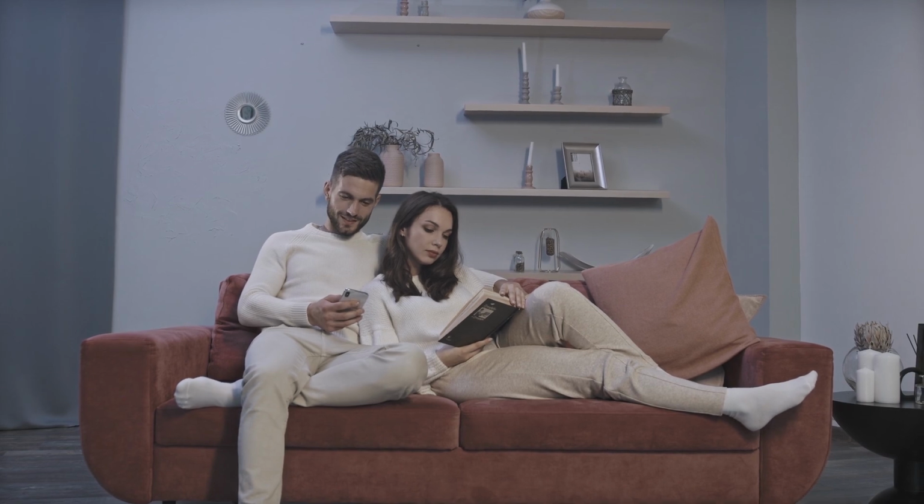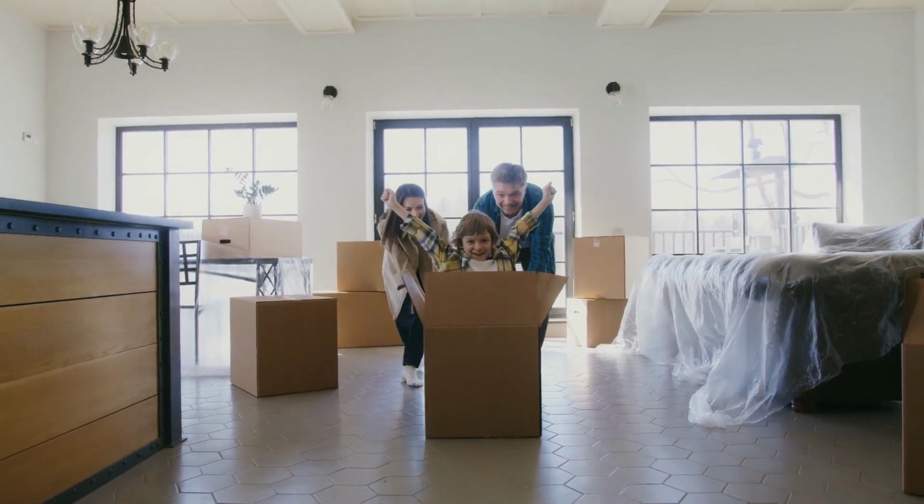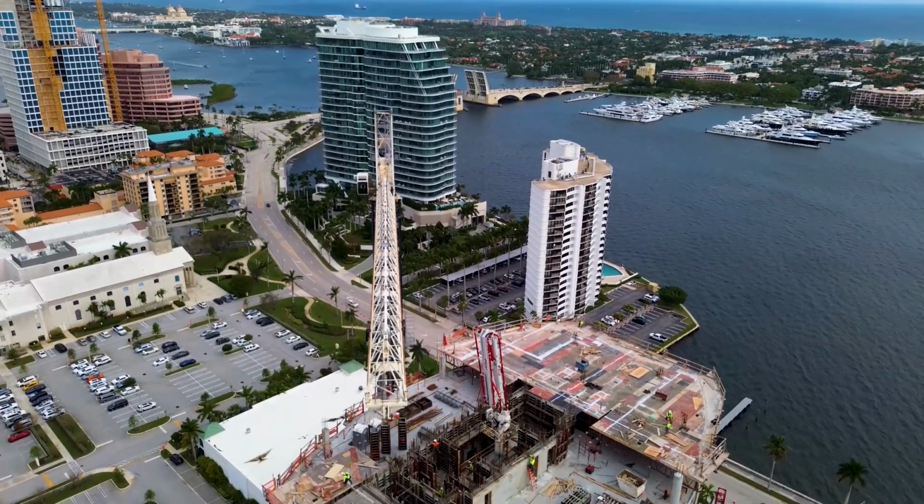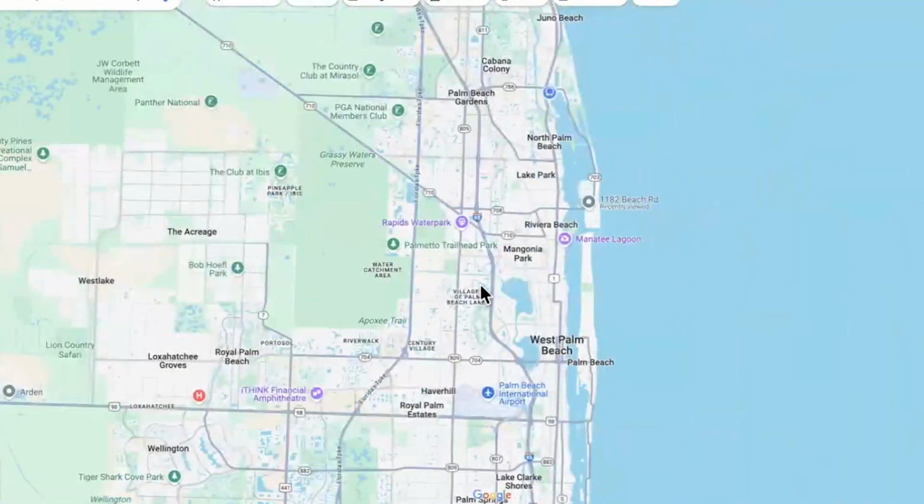But the people that came with interest were young couples starting families, mature people looking for a second home, people who had a smaller property elsewhere and wanted to be near downtown, but they felt really priced out of those neighborhoods south of downtown. And I'm going to share my map with you so I can show you what I'm talking about.